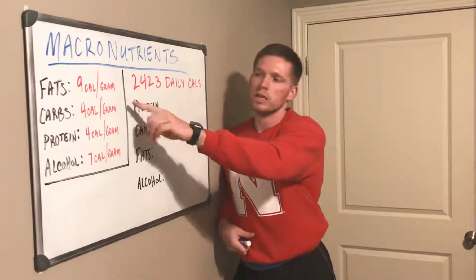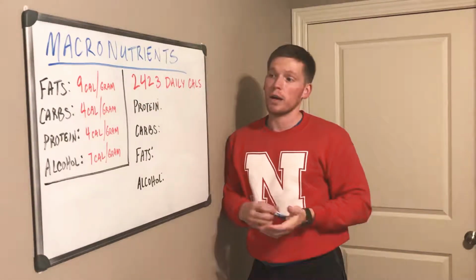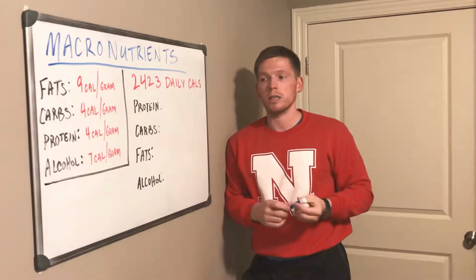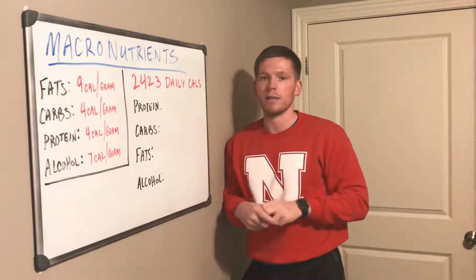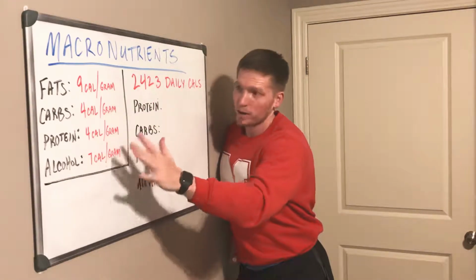And next to it you see this, it might be a little daunting, but fats have 9 calories per gram, carbs have 4 calories per gram, proteins 4 calories per gram, and alcohol 7 calories per gram. So that's the breakdown of macros.